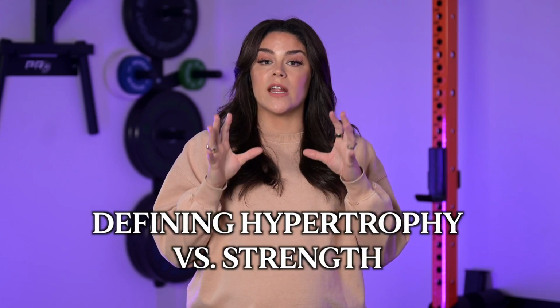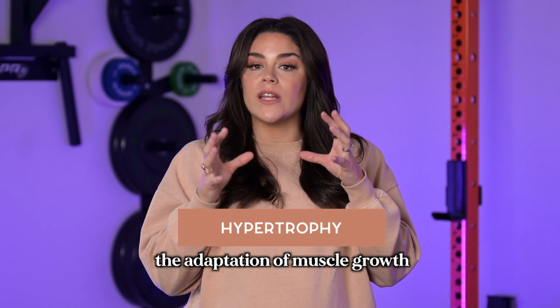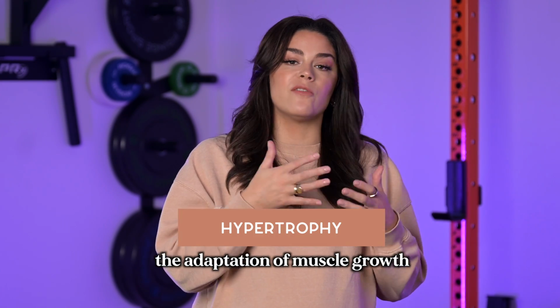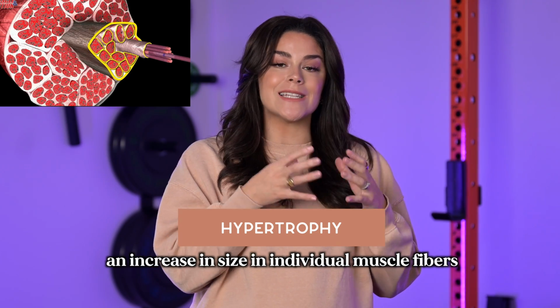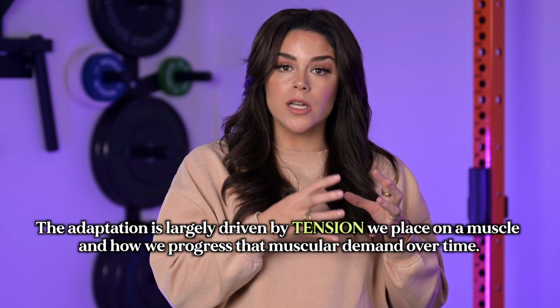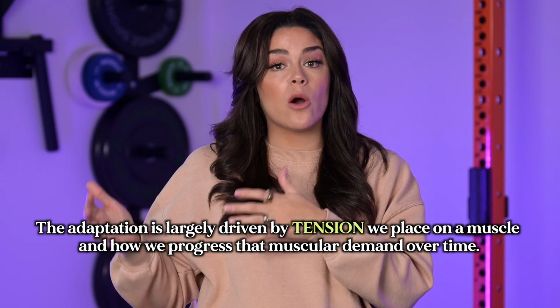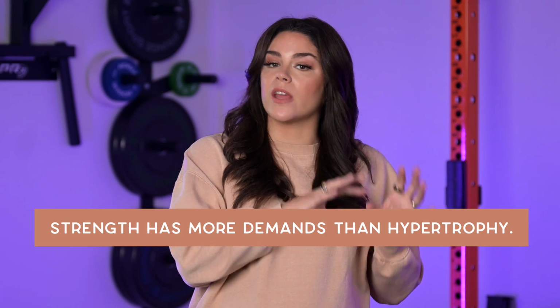First up is defining hypertrophy versus strength. So hypertrophy is one piece of the potential for strength, so let's go ahead and start there. Hypertrophy is the adaptation of muscle growth, more specifically an increase in size in individual muscle fibers. The adaptation is largely driven by tension we place on the muscle and how we progress that muscular demand over time. Strength has more demands than hypertrophy.